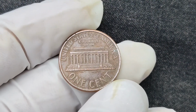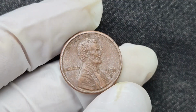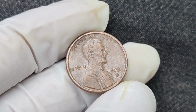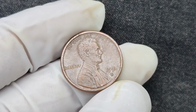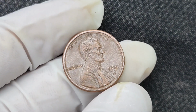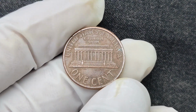Alright, folks, that's the story of the 1991 D Mint Mark penny. Who knew that something so small could be worth so much? If you're feeling inspired to dig through your coin collection, or your grandma's, do it. You never know what kind of treasure you might find. And hey, even if you don't discover a $1 million penny, you'll have a great story to tell. Plus, you'll never look at loose change the same way again.